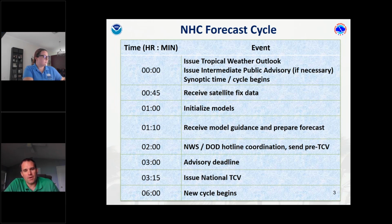Then we compile and issue the national tropical cyclone watch warning product shortly after the advisory deadline, which pulls together all the tropical storm, hurricane, and storm surge watches and warnings in effect for the United States into one single product. And then the whole cycle begins again 6 hours later. So we're continuously doing this for every storm in our area of responsibility.